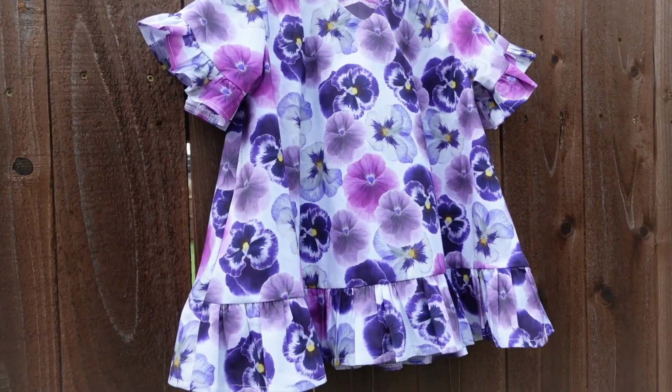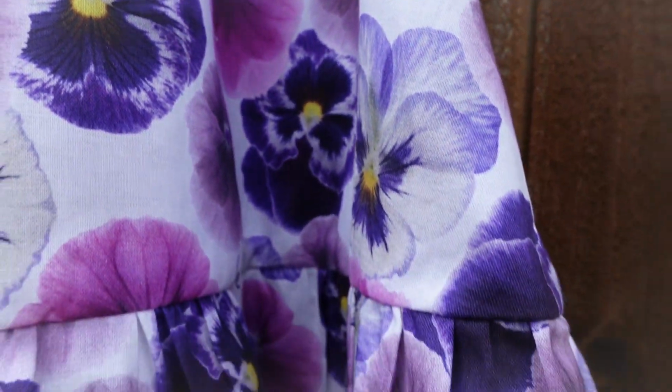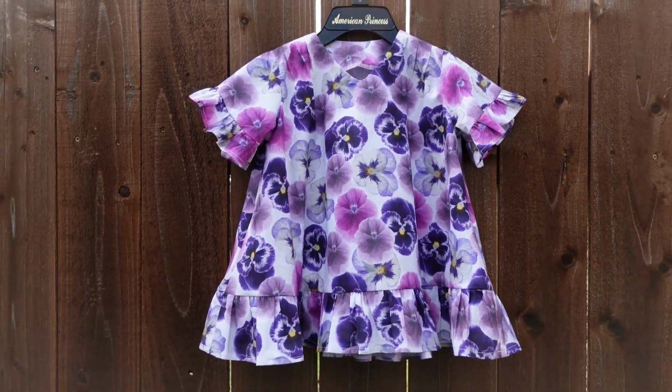But for this fabric, the fabric that I use is this beautiful purple and white colorway fabric with beautiful purple and lilac flowers with just a hint of yellow. I think it's absolutely beautiful, and I know that a little girl is going to look absolutely adorable in it. And the fabric was purchased from Hobby Lobby. There were no alterations that needed to be made for this. It was just simple, and I would definitely recommend it.